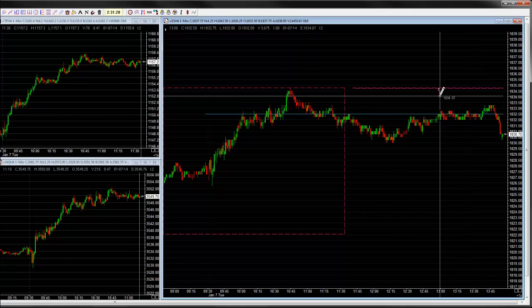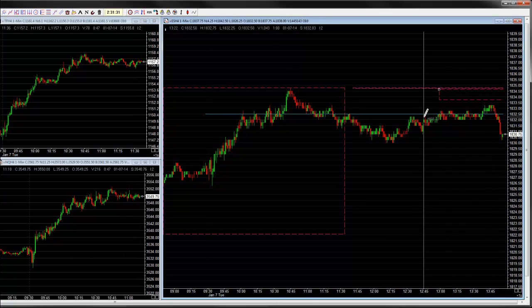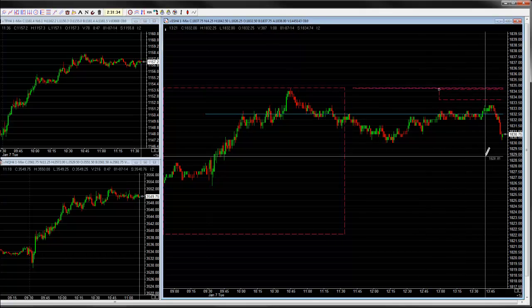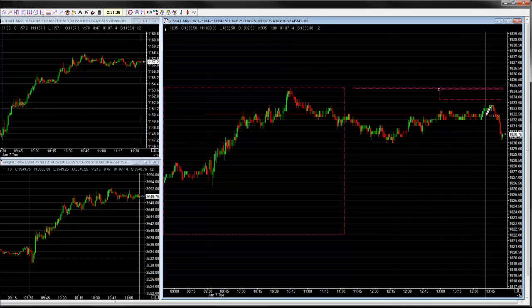Okay, we look for it within 3 to 4 ticks of this area, so about here. So we're not looking to come up perfectly and touch this area and go back, because we miss a lot of good trading opportunities. We look for it to come into the area and then head back in the opposite direction.